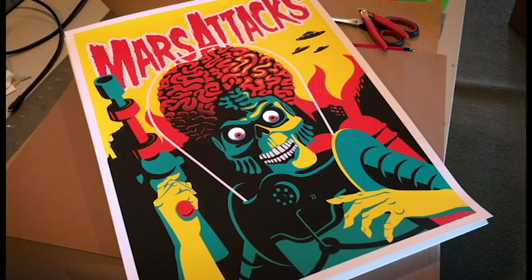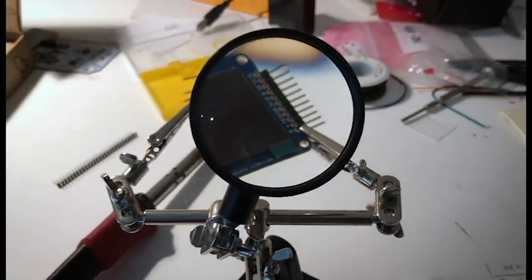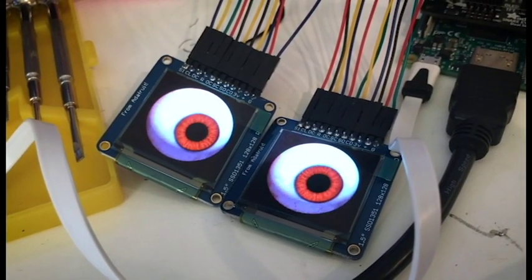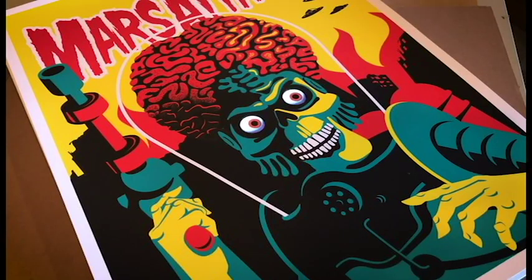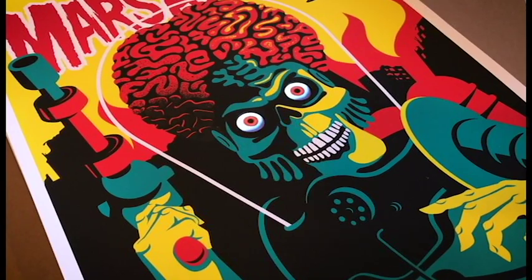For Mars Attacks, I took the Predator idea a step further. Instead of simple LED lights, I built in a pair of thin OLED displays, similar to what you might find in a cell phone. Powered by a Raspberry Pi equipped with an Adafruit Snake Eyes hat, the eyes of the alien look around and dilate at random, bringing what was once a static image to life.